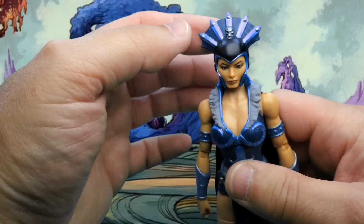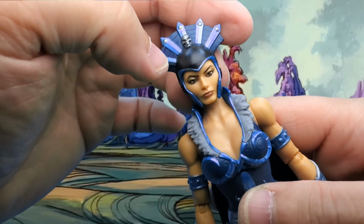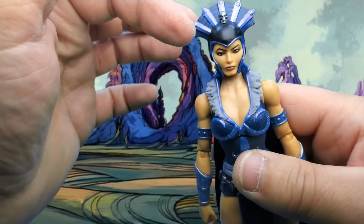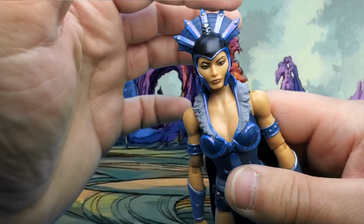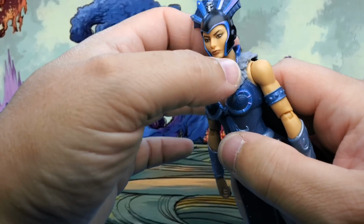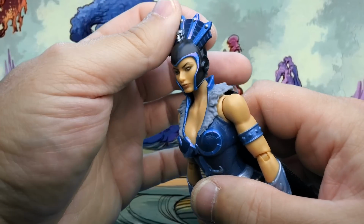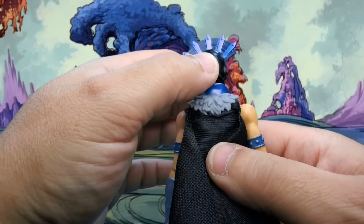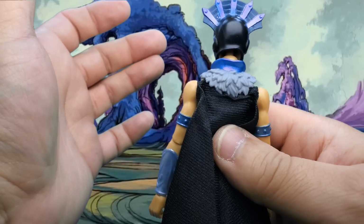And I have to say, look at all these paint apps up here on the helmet. The skull right here, the rivets, the spines around the edge of the helmet there. It gives me very Magneto kind of vibes going on with that paint. And then on the back, same paint as well.